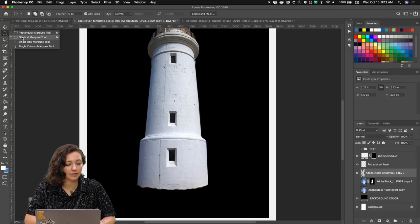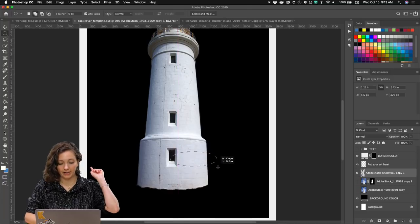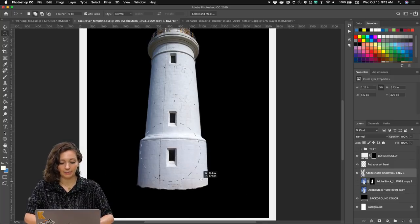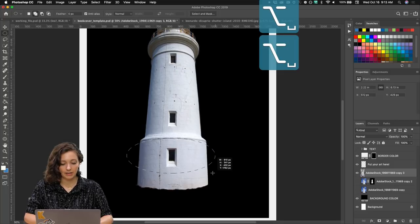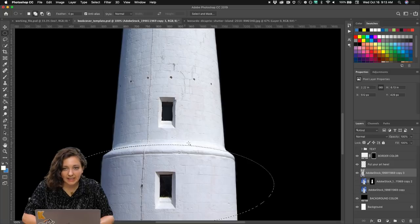I'm gonna use my elliptical marquee tool up here at the top. If you don't see it, long press on this tool and you'll see a couple others fly out and you can choose elliptical marquee tool. I'm gonna click in the middle of my bottom section of my lighthouse. I'm gonna hold Option or Alt so that it comes out from the center. Notice if I let go of Option or Alt, it comes out from the side. So let's do it from the center. And I'm gonna hold space to move around my selection on the fly. So what I'm really trying to do is just select this nice little arc right here.